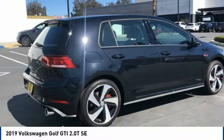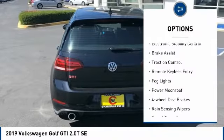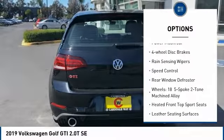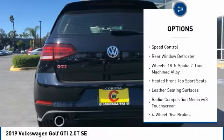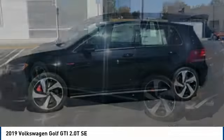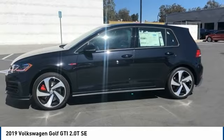Here are some of this vehicle's great options: electronic stability control, brake assist, traction control, remote keyless entry, fog lights, power moonroof, 4-wheel disc brakes, rain sensing wipers, speed control, rear window defroster.